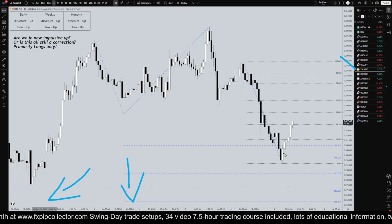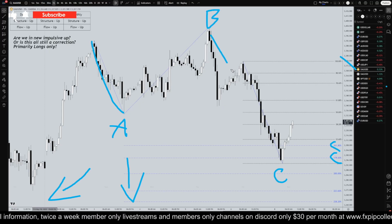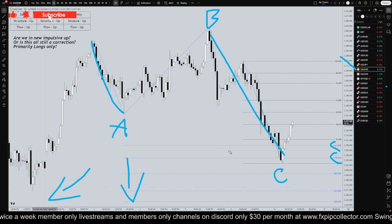So, anyways, gold did turn at a pretty key level. If you've been watching my videos, you know I always say that the 161, 178 is a very important level in a wave C of an ABC pullback. So we have a pulse down over here, probably wave A. We have a very overlapping pattern up here, probably wave B. Then we have another pulse down, likely wave C.